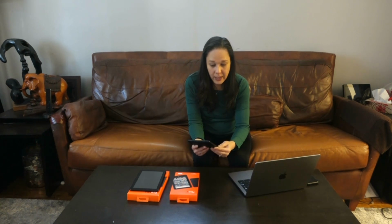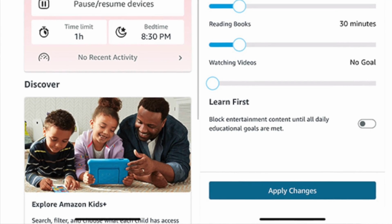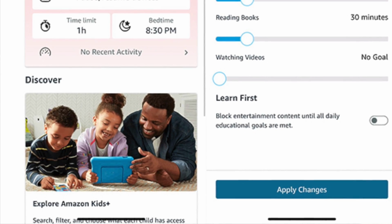And you can use Amazon Kids with this tablet, so that allows you to restrict websites, set bedtimes, and screen time limits, etc. You can also sign up to Amazon Kids Plus, which is a subscription-based service, and that will provide access to curated content, age-appropriate content for kids anywhere from about 3 to 7 or 8 years old.